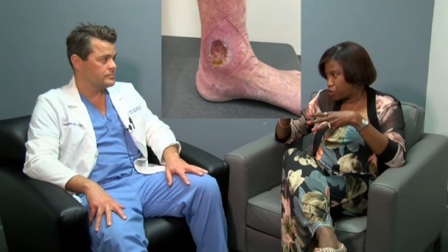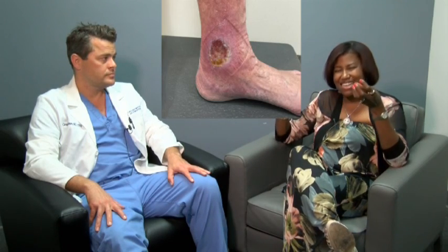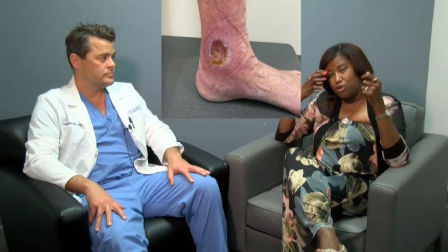Then the ulcer is caused by the varicose vein. It is. And people can lose their legs in cases like that, no? Absolutely, they can, if it's not treated.